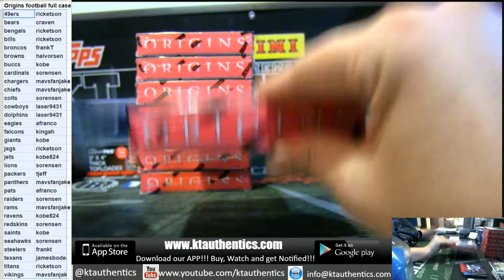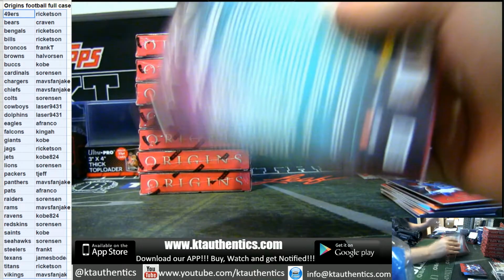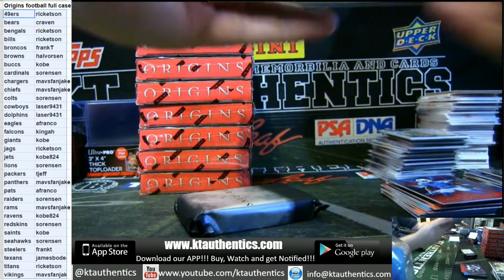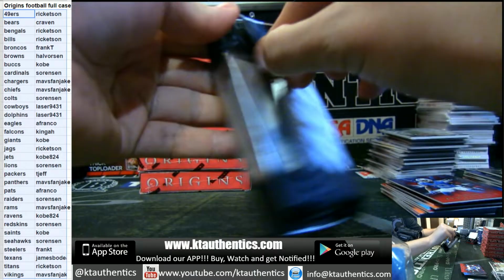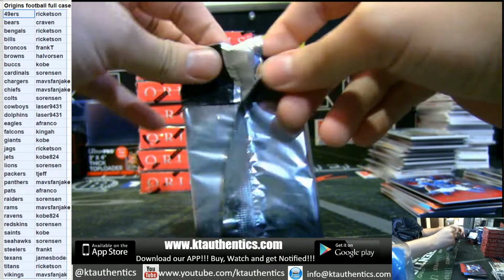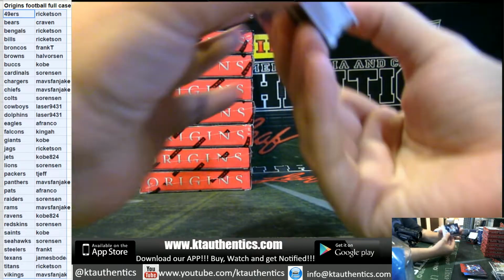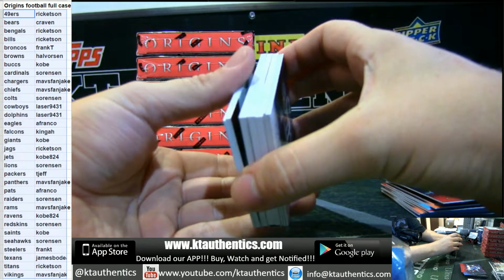Kobe. Please be a book. You are thick like a book. Three colors. It's a book. We got a book.